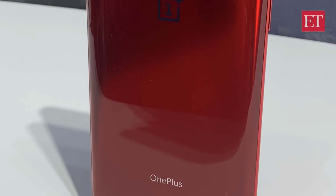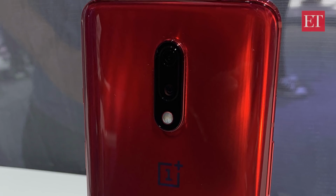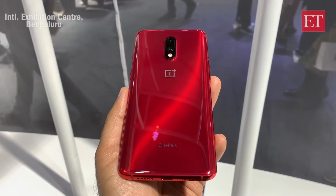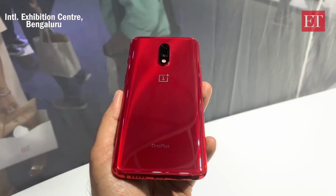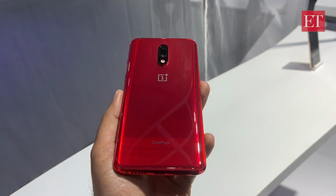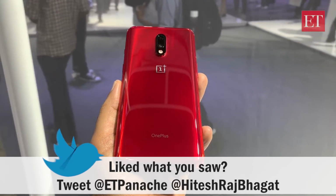So this device is really great for somebody who does not want to compromise on the performance. You'll get all the performance, maybe even more than the 7 Pro, at a really great starting price of 33,000 rupees. And a lot of the other competition around the 30 to 40,000 mark needs to be worried about this phone.